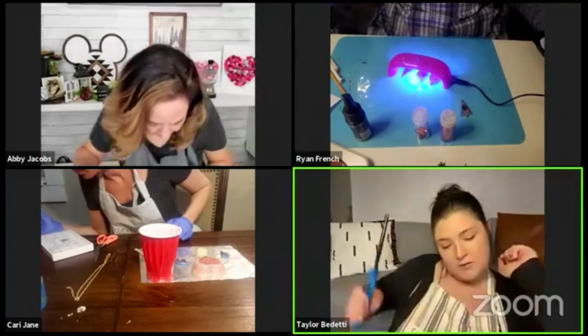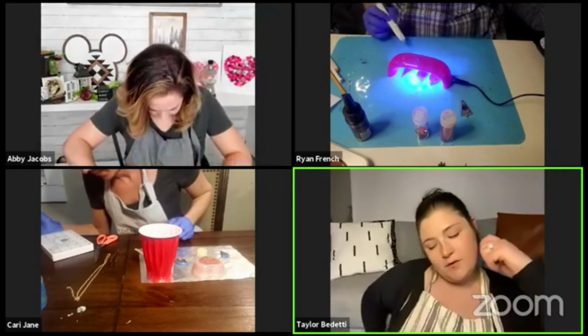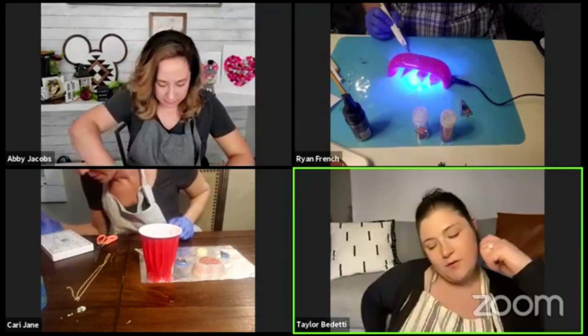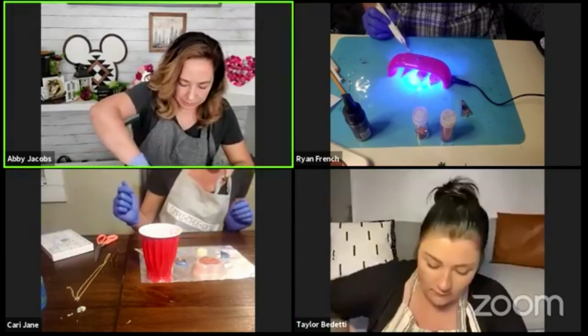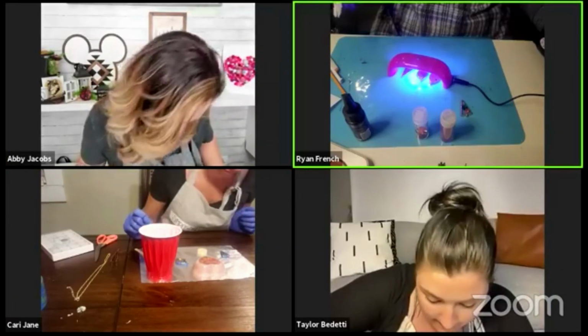I really thought this was going to go in a different direction, you guys. Why did I like it? It's just different than what I was expecting. I'm glad you tried something different. I would have never thought to try scrapbook paper.